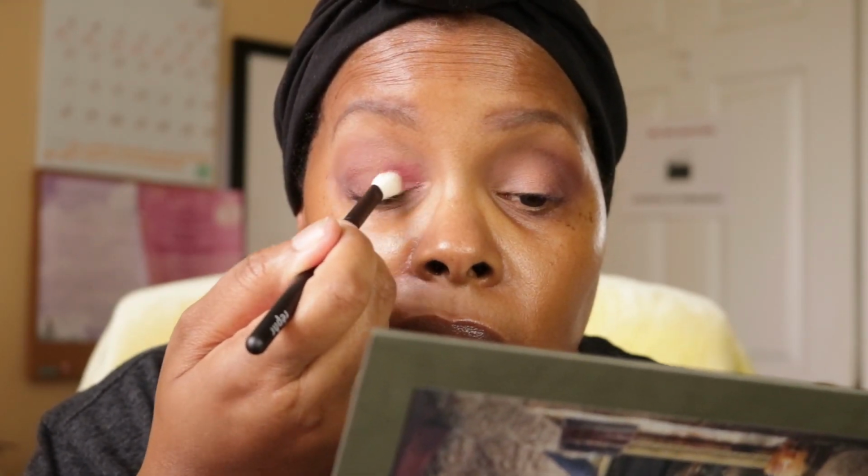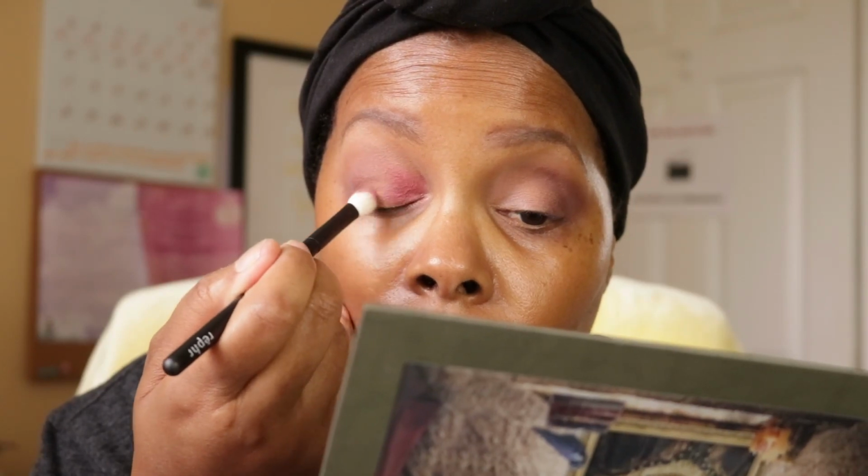And I am going to go in with the Refer 01. And what I want to use is the shade Bloody Mary, which is this shade right here. I think I'm going to put that on the inner third. And we'll see how that looks. Just in this area right here. Am I not close enough? Let's just zoom in a little bit closer.